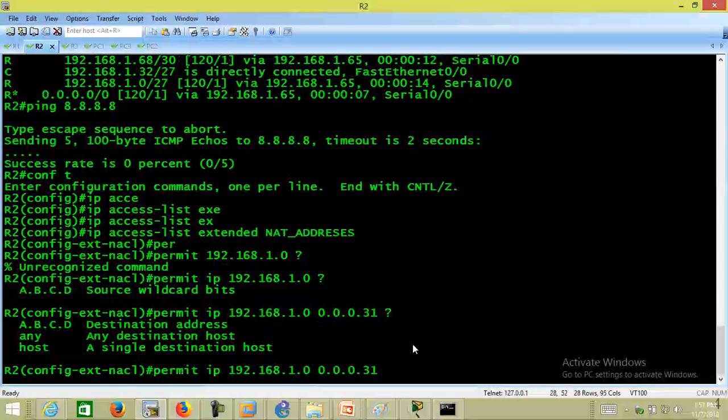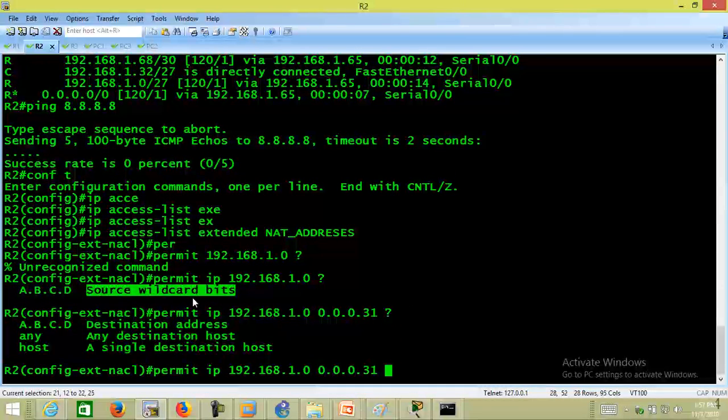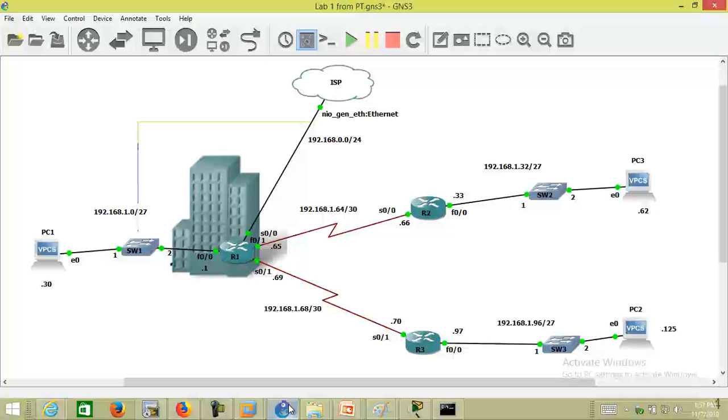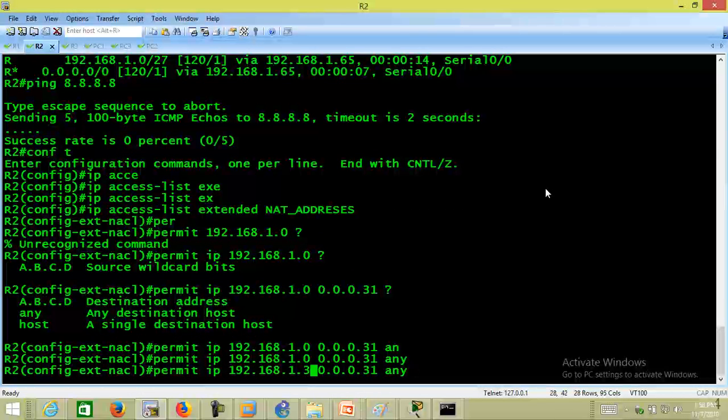Now if I do a question mark, you can see we are talking of the destination. When I did the question mark before, it was for the source. This is for the destination. So for the destination, because it is internet, we say any. Now I can continue repeating for all the subnets, so I need to change this one here to dot 32. We do it again for that.